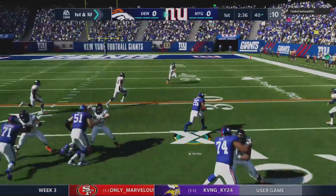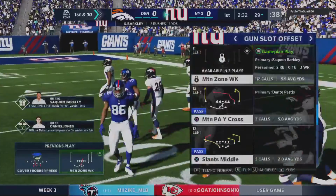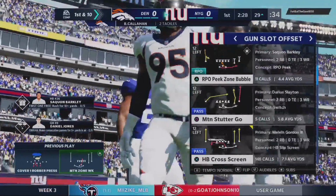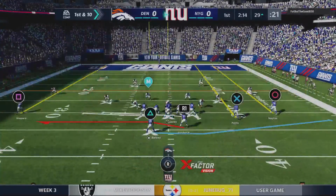A give to Barkley out of the gun. And he's going to get this inside the 30. They get 10 more there, and I believe that'll be enough for another first down. It will. So back-to-back big runs, picking apart this defense on the opening drive.